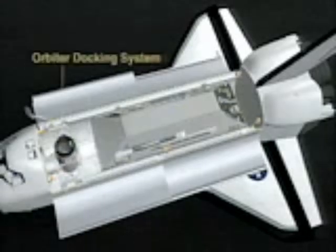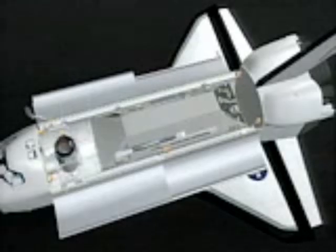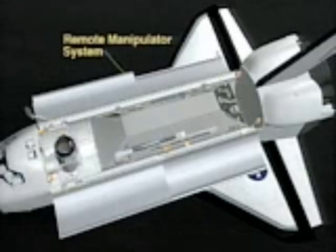We have a payload bay overview graphic, I believe, that we can show you. Here's the S0 in the cargo bay. You can see that it takes up nearly the entire volume of the cargo bay of Atlantis. The mobile transporter is actually slung underneath the truss in this view, and we also have the orbiter docking system in the shuttle arm, which will be used primarily as a camera platform for the unberthing and installation of S0.